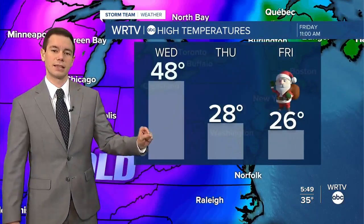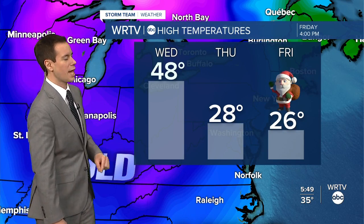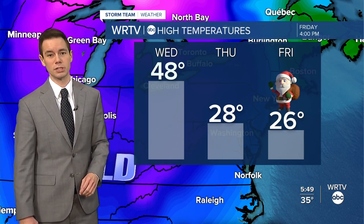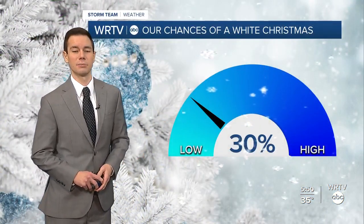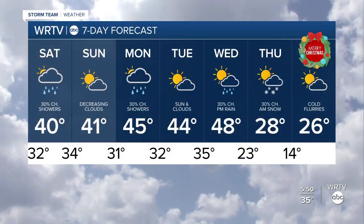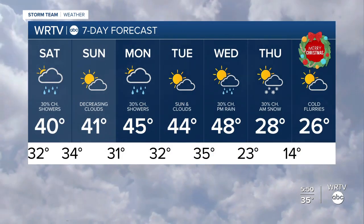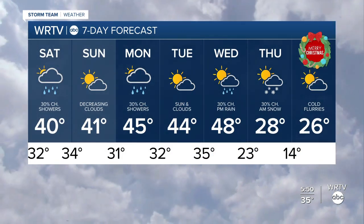So overall, we're fairly mild here the next several days, but there is going to be a big shot of cold. Looks like instead of a lump of coal, it's going to be a lump of cold that Santa brings us here Thursday and Friday. These are high temperatures that are only going to be in the middle 20s for Christmas Eve and Christmas Day. The good news is ahead of that comes a little bit of snow, so we'll actually give you about a 30% chance that we'll have some snow on the ground for Christmas Day. 7-day planning forecast, we're in the 40s though through the middle of the week, then much colder. Chris?